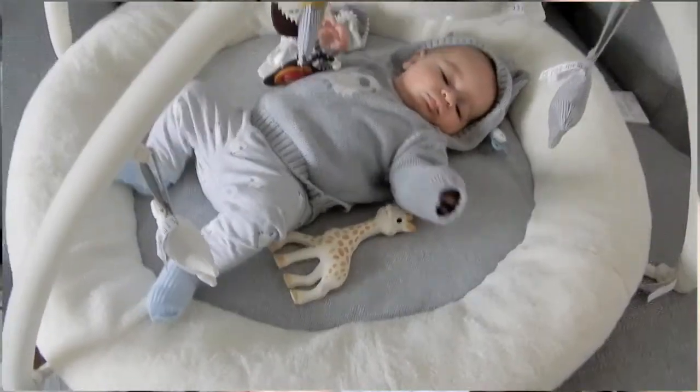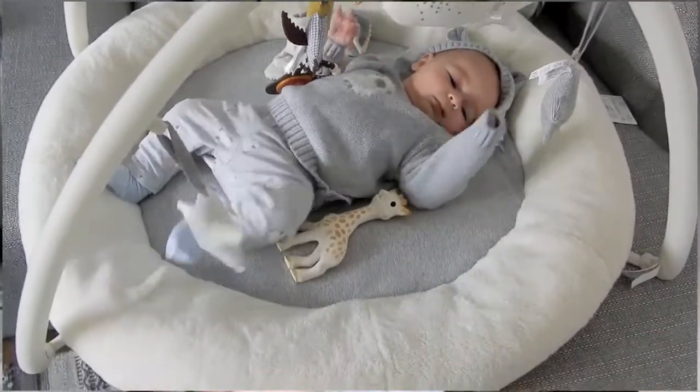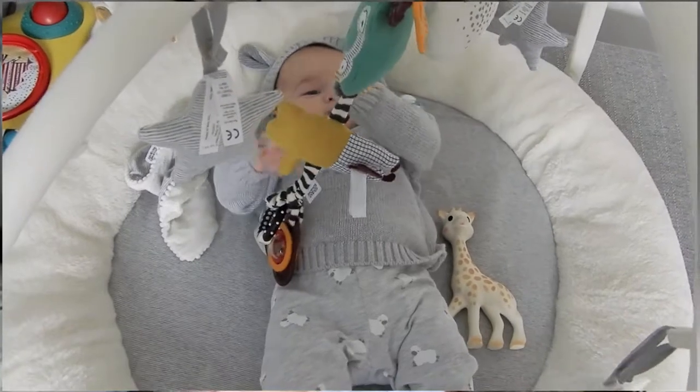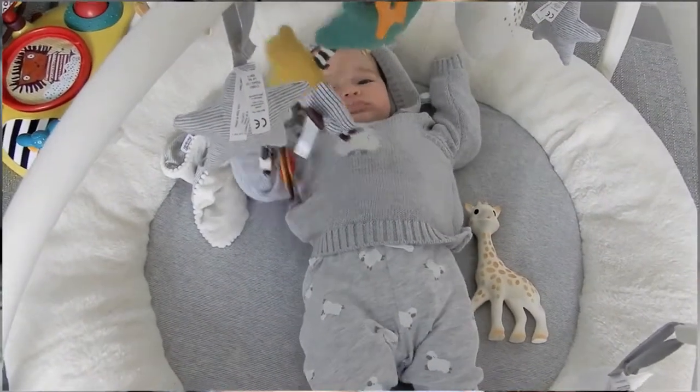During the day, he loves playing on his Mamas and Papas mat. I'll insert some footage here of him playing on that. I have needed to add a little bit more stimulation to it. A bit sort of selfishly, I did buy the more neutral coloured mat, and really I think he's going to need a brighter one, so I'll probably buy a brighter, more colourful version in the next couple of days to give him a little bit more stimulation, because that is something that I've noticed in the last couple of weeks. He needs a little bit more stimulation than he did previously.